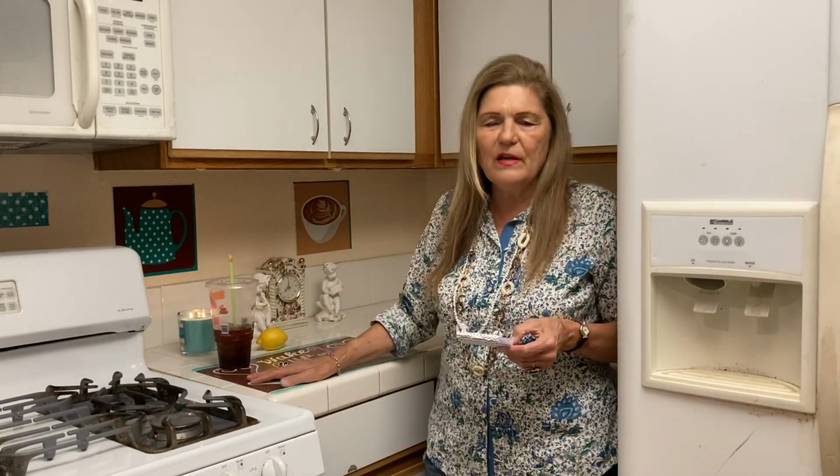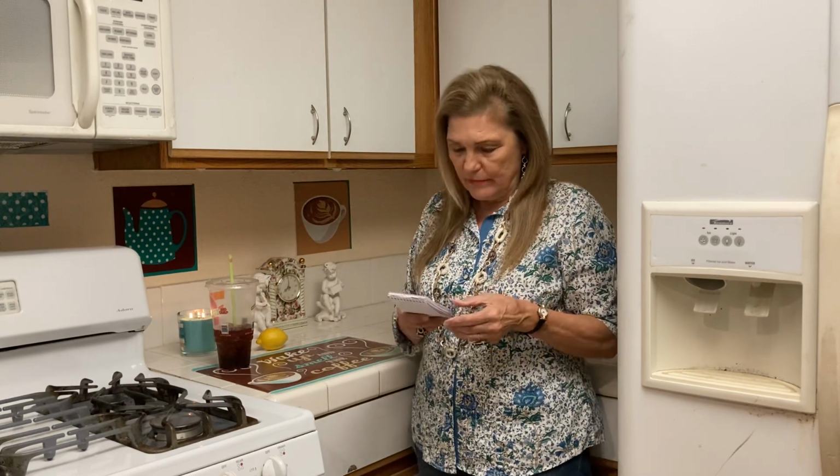Number 11, apples. And apples, you can make applesauce, or you can just buy big jars of applesauce. And then you can eat those, and they're very nutritious. I don't like eating apple peels, however. Number 12, peanut butter. You've got to have some nuts.